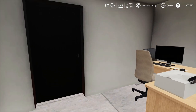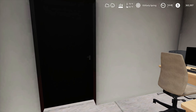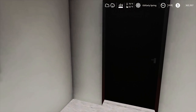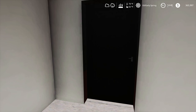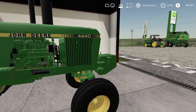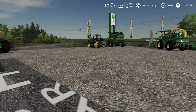Well, we got the deal sealed, and our pocketbook is $30,000 less. I don't know if that's a good deal, but it is a pretty nice tractor to have for $30,000. I think I got a pretty good deal. Definitely, I think. So now all we have to do is get it on our trailer and get it back home.